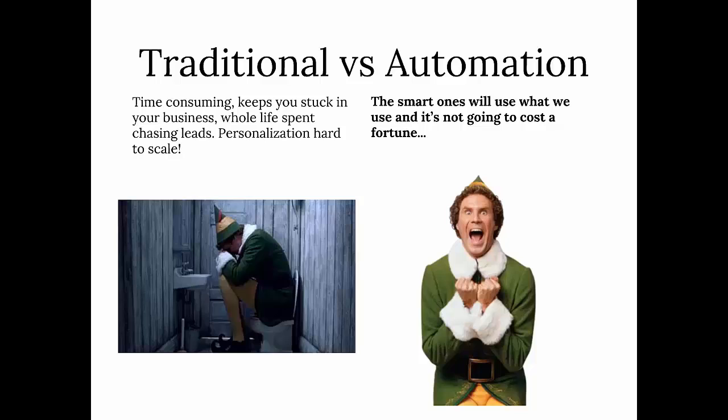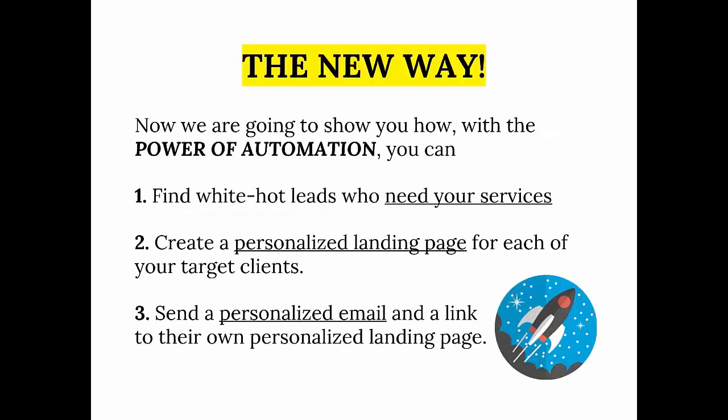So when you think about the traditional way versus the automated way, you can try the traditional way and waste a lot of time just trying to find a couple prospects and then chasing them. Or you can do it the smart way and use the way that we're going to show you to automate it. And it's not going to cost you a fortune. You're not going to have to pay for paid ads or anything like that. And it really is a truly automated system from start to finish, not just for prospecting, but also for contacting the clients and also creating social proof.